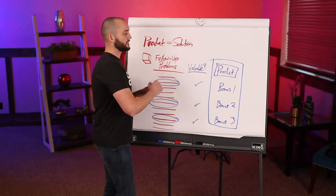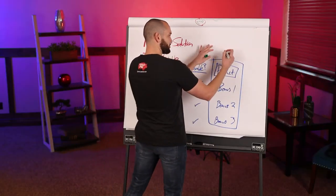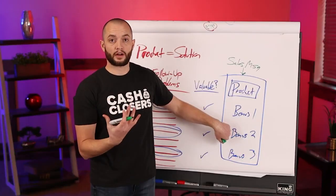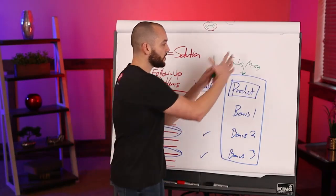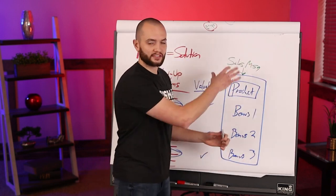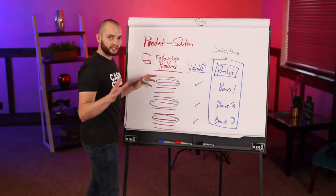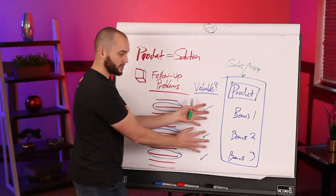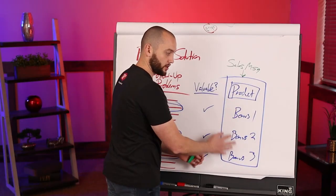So what we need to do is create the sales message that creates desire for the product, which is now an offer. Now this all together, I call the offer. The message is part of it. But that first transition, just to recap again: the product is a solution. What are the follow-up problems? Solve some of those. Add them back in as bonuses. You get all these things.